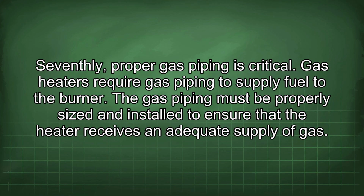Seventhly, proper gas piping is critical. Gas heaters require gas piping to supply fuel to the burner. The gas piping must be properly sized and installed to ensure that the heater receives an adequate supply of gas.